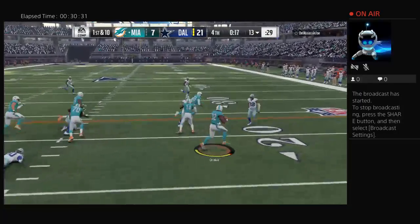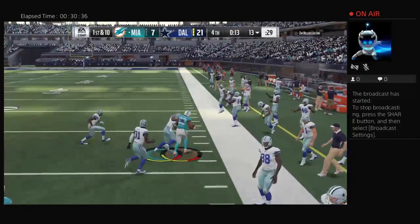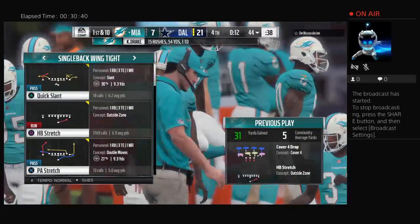They'll start the drive with Drake. Oh, and now he bowls him over. Gets through, and now an opening. 31 yards there and a first down.